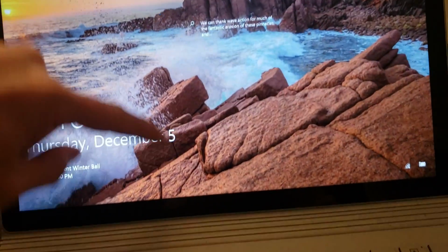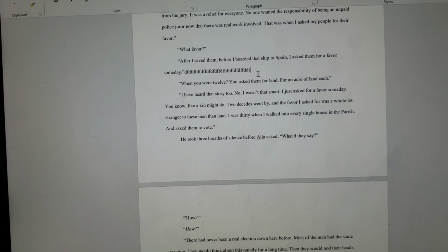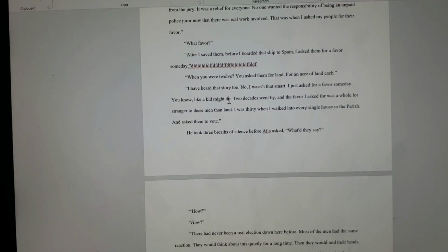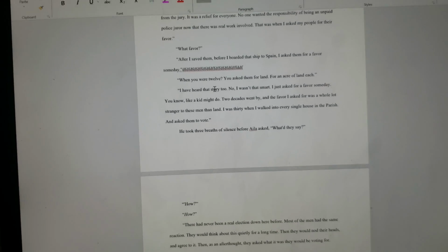Sometimes if I switch the screen off and then on again, I'll get, oh, okay, all the typing I just did suddenly appeared after I switched the screen on and off. And I've got the cursor back for a little bit, but it'll go away in a couple minutes again.